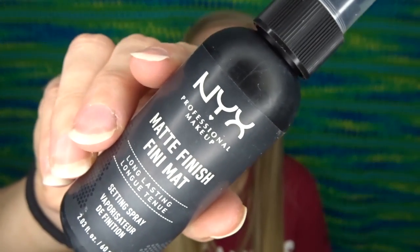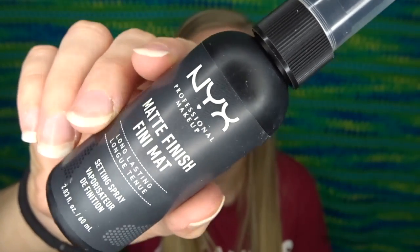Now, it's not completely empty yet, but it's close enough that I included it for the month. This is from NYX. This is a matte finish setting spray. This is only the second setting spray that I've ever used in my whole life, and I have been using it pretty much every time I do my makeup because I'm like, since I've got it, I want to use it. I think it makes a big difference for me.